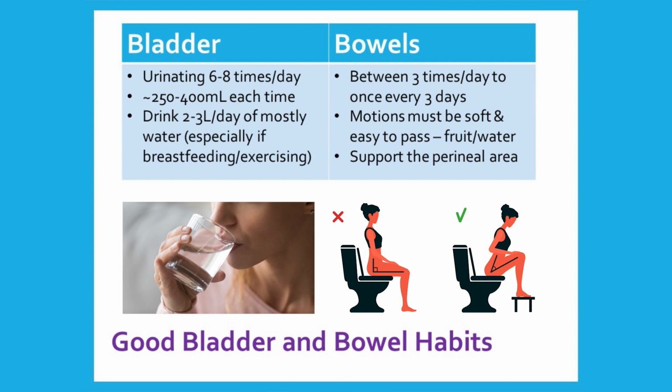For the bowels, normal is anywhere between 3 times a day to once every 3 days for the bowel to empty. But what's more important than frequency is consistency. So we want the bowel motions to be soft and easy to pass, so there's no straining on the pelvic floor. So making sure we're having plenty of fruit, fibre and water for that.